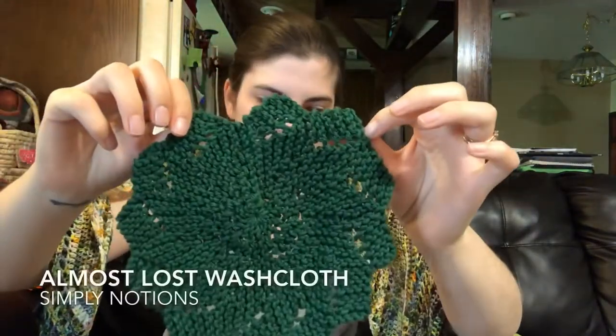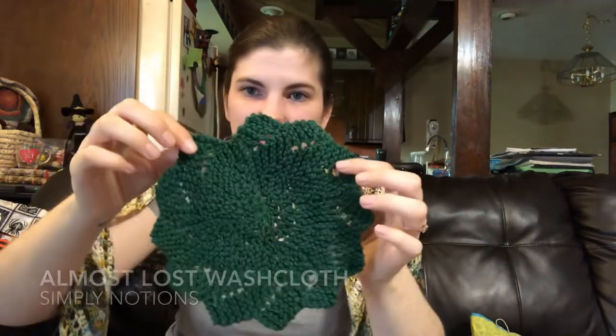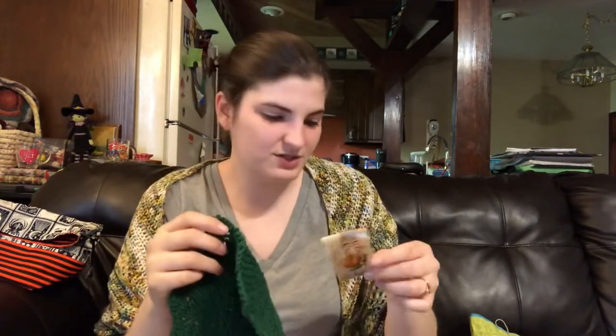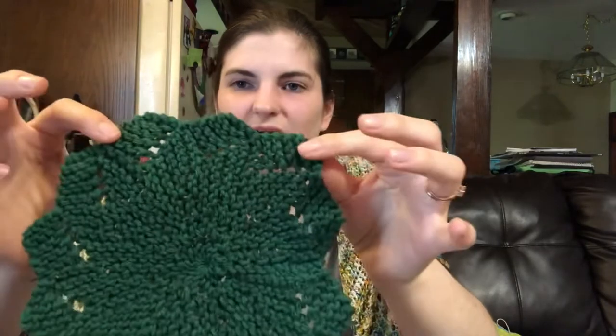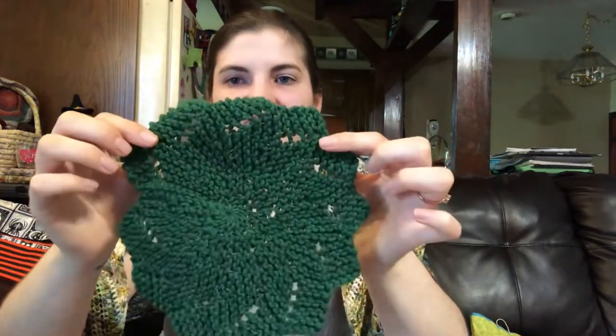This is the Almost Lost washcloth by Simply Notions. And I used that green Peaches and Cream I just showed you, the colorway Forest Green. I used the same needles, the 5mm, size 8. It came out really cool. I was happy. I was amazed that I could do something other than straight up squares, and it's fun. That's all I have to say about that one, I guess.